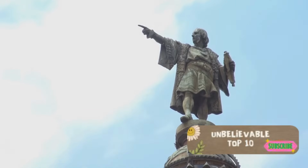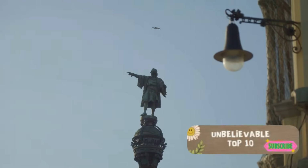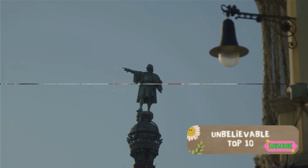Furthermore, Columbus himself believed he had reached Asia, not a new world. His voyages were significant, not because he was the first to discover America, but because they marked the beginning of continuous European exploration and eventual colonization of the Americas. And there you have it, the biggest lie we were taught in school.